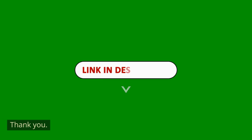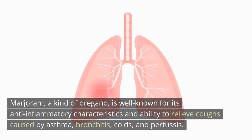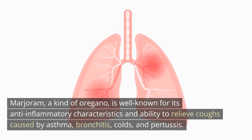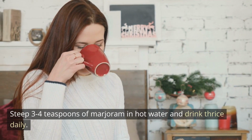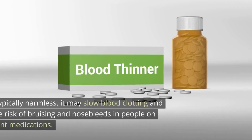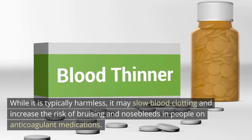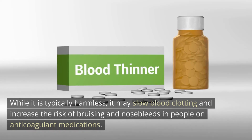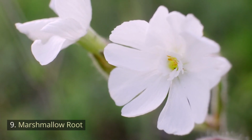8. Marjoram. Marjoram, a kind of oregano, is well known for its anti-inflammatory characteristics and ability to relieve coughs caused by asthma, bronchitis, colds, and pertussis. Steep 3–4 teaspoons of marjoram in hot water and drink thrice daily. While it is typically harmless, it may slow blood clotting and increase the risk of bruising and nosebleeds in people on anticoagulant medications.